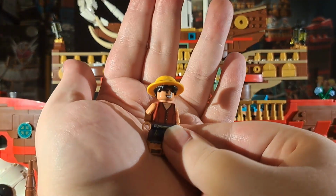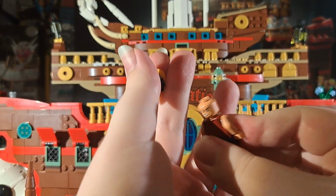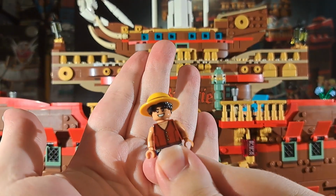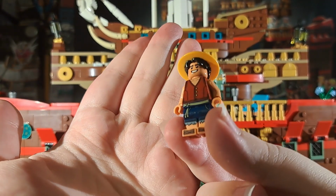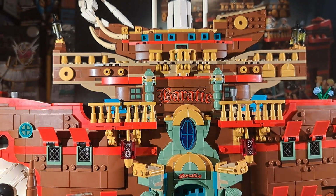Luffy. He has his straw hat and the same face print that has this big broad smile and then this aggressive sort of teeth gritted face that you saw in Arlong Park. But otherwise it's the same. It's a very well done minifigure, one of the best of the wave. Nice dual molded legs with some very nice printing, good torso, good arms. We've seen that Luffy before.